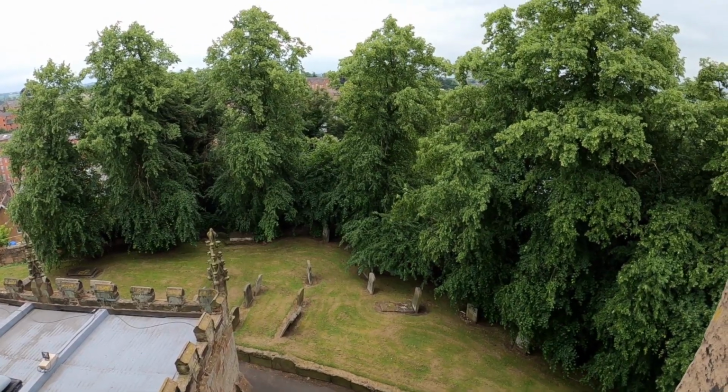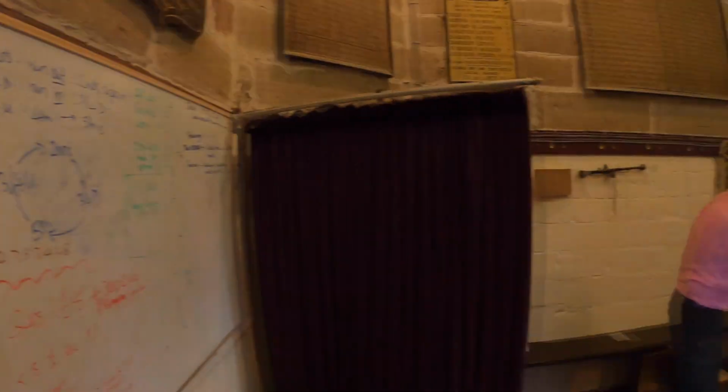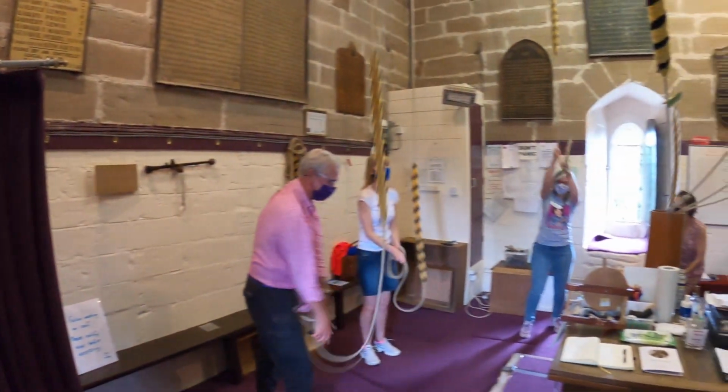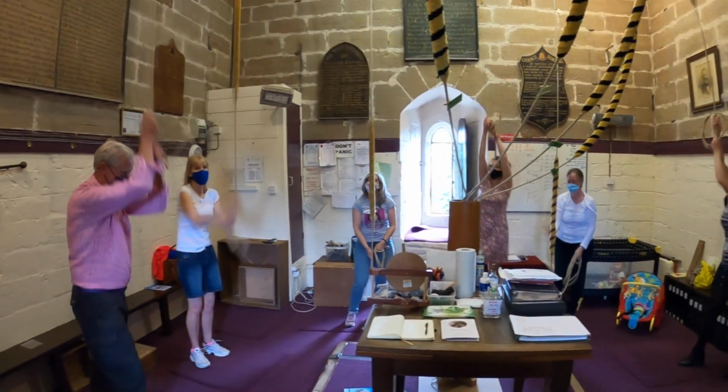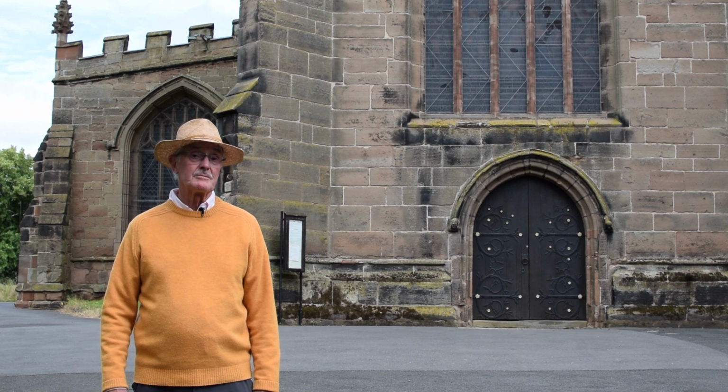It's important that we support the church through bell ringing. The bells are very audible throughout Bromsgrove, and it just reminds people that there is a Christian church here and that the bells signal when people should come to church.